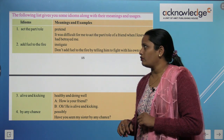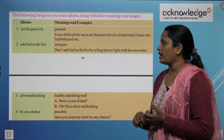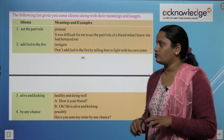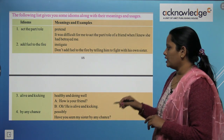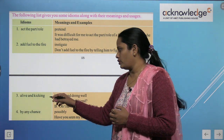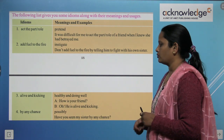Act the part या फिर role. इसका meaning होता है किसी चीज को pretend करना, acting करना उसकी तरह. Add fuel to the fire. Instigate, किसी चीज में आग लगाना, क्या कहते हैं ना, आग में घी डालना. That is it. Add fuel to the fire. Alive and kicking means healthy and doing well. So कि आप जो है अपनी तबीयत के बारे में बता रहे हो कि I am healthy and doing well. By any chance, possibly, किसी possibility की आप बात कर रहे हो.